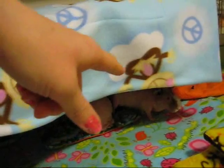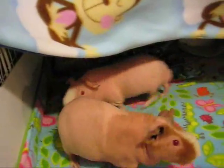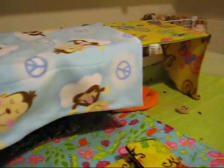Say, like when Hobbs is under there, if Kelvin goes and bosses him around, he can just come and run right out like he's doing right now. Kelvin's bugging him, but he has so much room to get out of the way. So I think that would help. Because say Charlie's under there and Patch goes under, Charlie could have tons of room to run out.